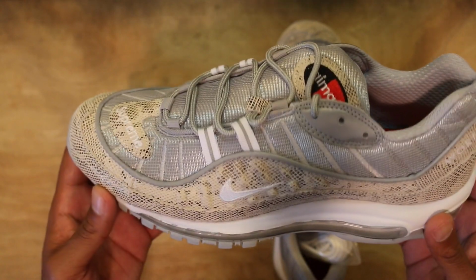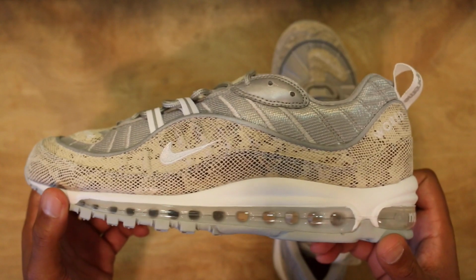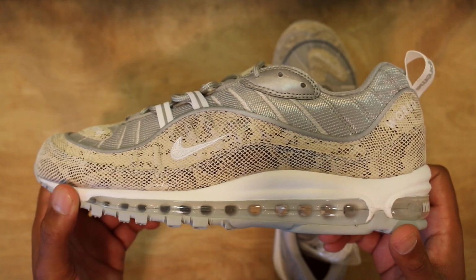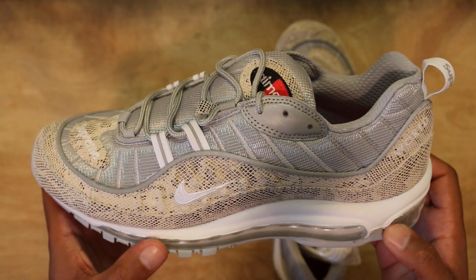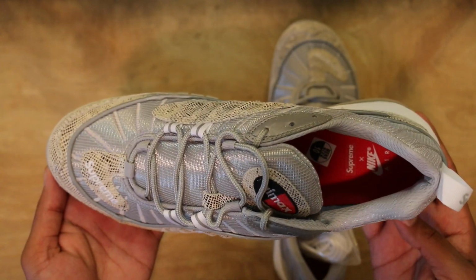The aesthetics are very clean. The silhouette's dope. I like 98s. A lot of people don't like 98s. I don't know why. Probably because I'm a little bit older. It's definitely in my wheelhouse of sneakers that I collected when I was younger. But regardless, this shoe is very dope.